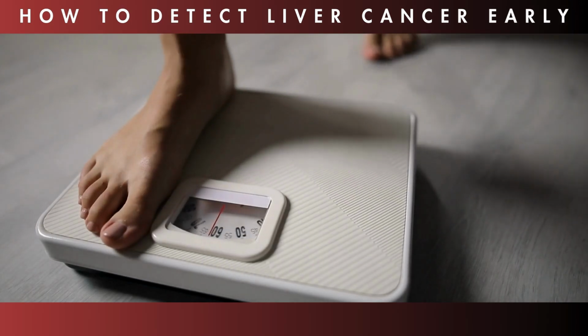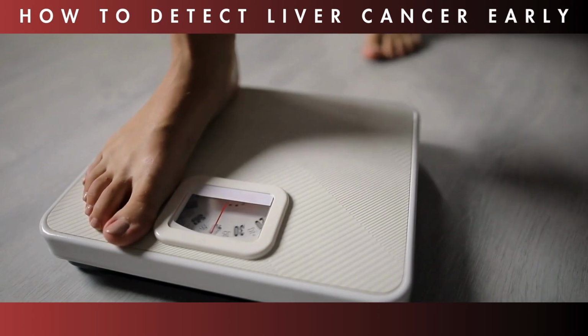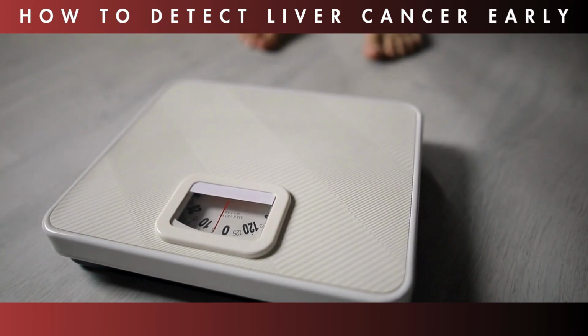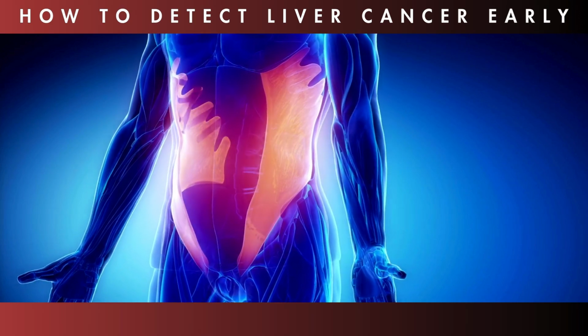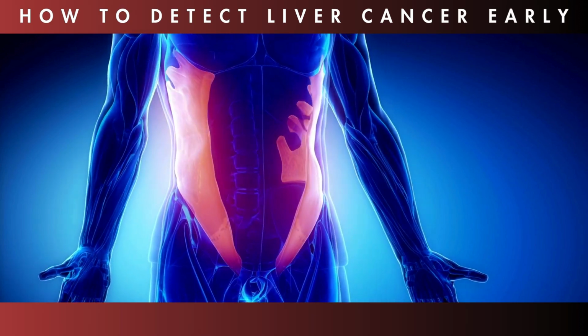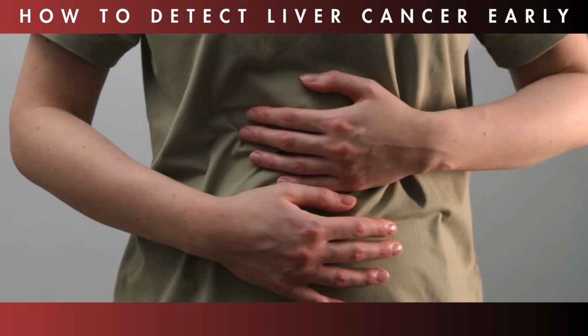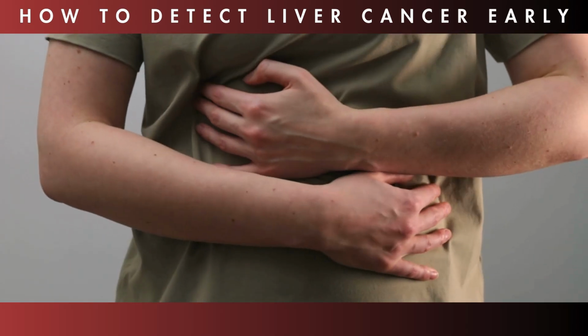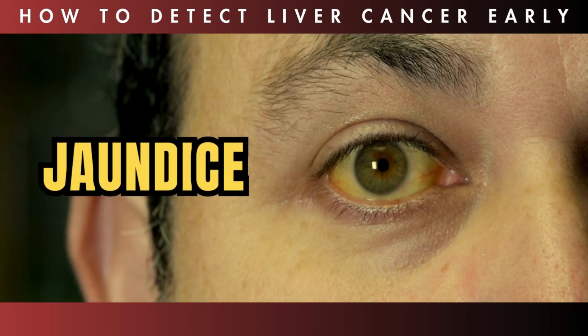One common symptom is unexplained weight loss, where you might find yourself losing weight without any changes to your diet or exercise routine. Another key indicator is abdominal pain, particularly in the upper right area of your abdomen or near the right shoulder blade. This pain can vary from mild to severe. Jaundice is also a significant sign to be aware of.